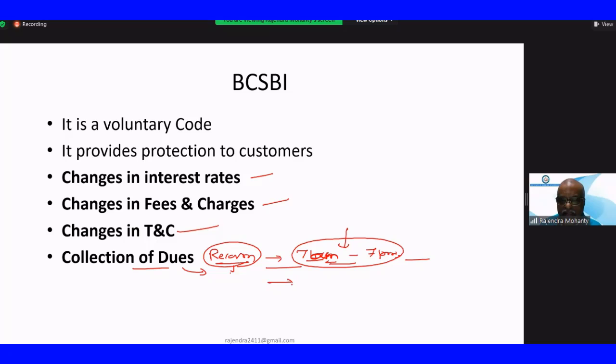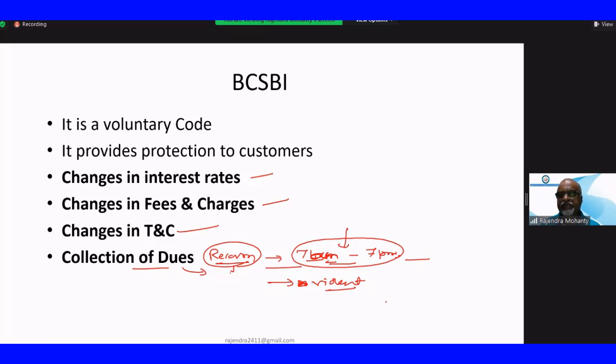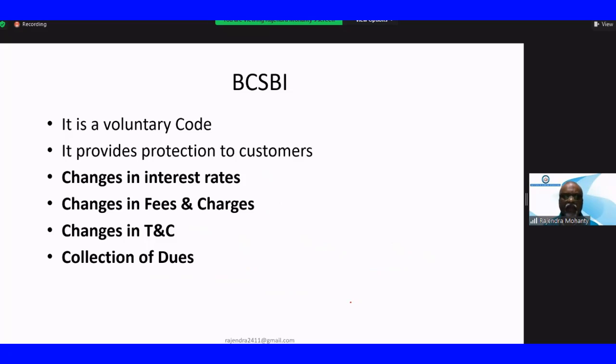And they should not indulge in any violent activity. Banks should not use any force or muscle or any power while going for recovery. Another thing, the customer or borrower would be contacted ordinarily at the place of the customer's choice, and in the absence of any specified place, at the customer's residence, and if unavailable there, then at the place of business. So these are some rules and codes for collection of dues.